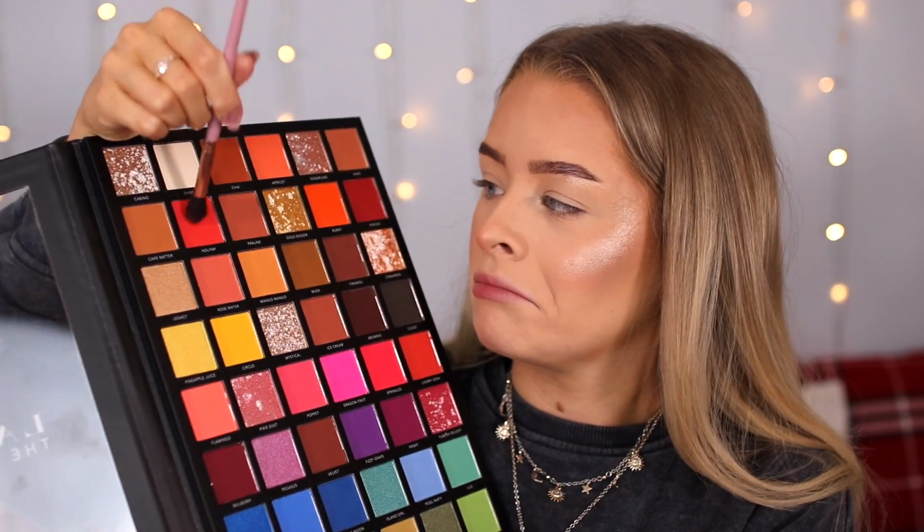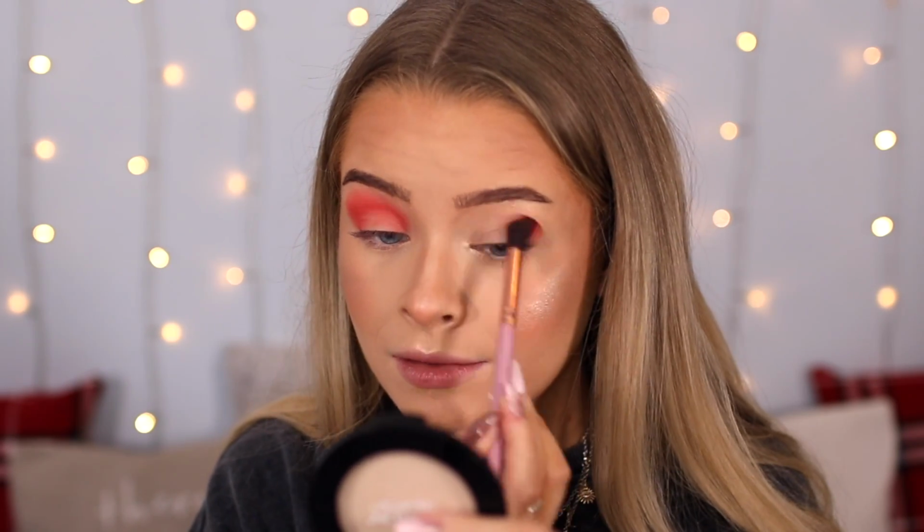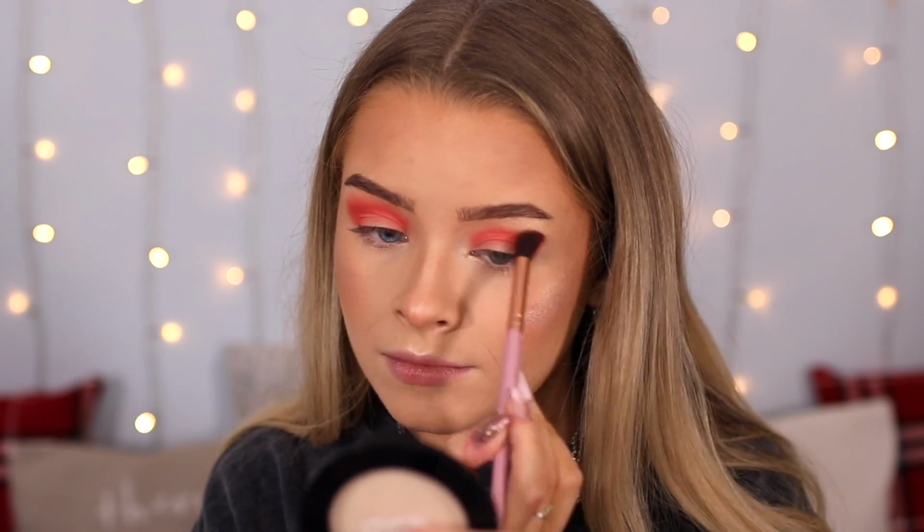So I'm gonna go in with the shade Holiday, which is this bright red. And I'm gonna use that in my crease, I think. Do I have a fake palette, or is it supposed to be this not that pigmented? I just thought this challenge would be something a bit fun, and also to kind of force me to do something a bit more creative, because a lot of the time we all know that I just gravitate towards the same sort of colours all the time.